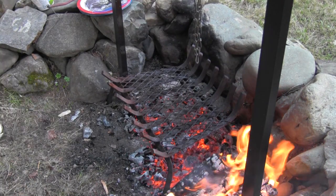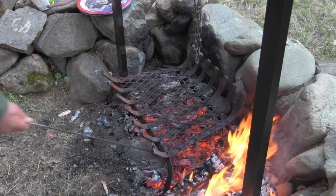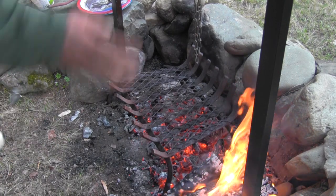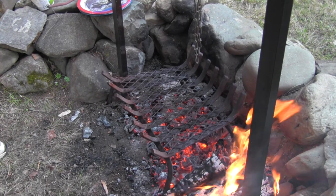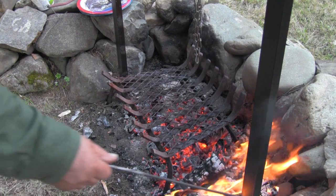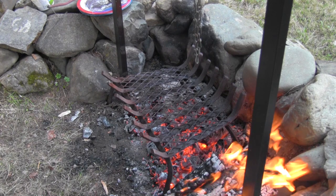You're getting better. So I'm going to let that die down for a minute. Then as you need coals, you can pull the coals over and just stick them underneath your fire, underneath what you're cooking. That's the difference between a cooking fire pit and a campfire.